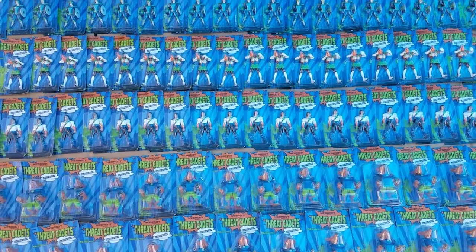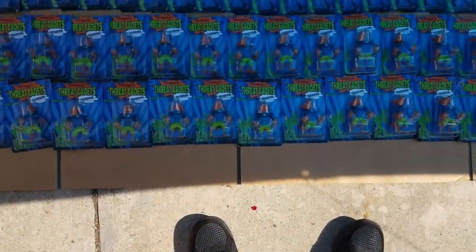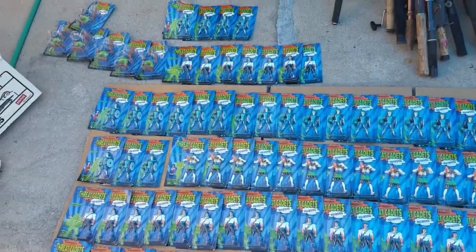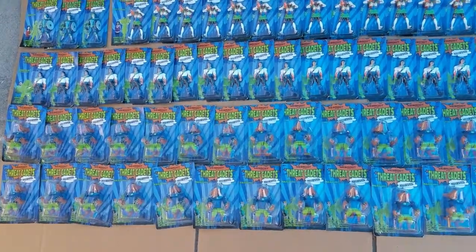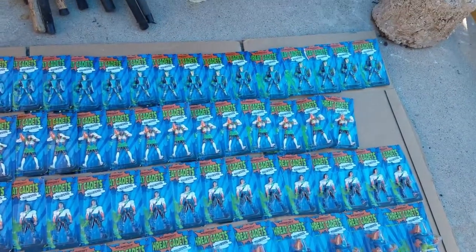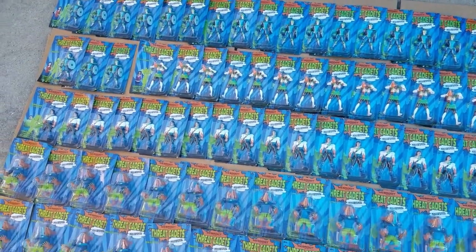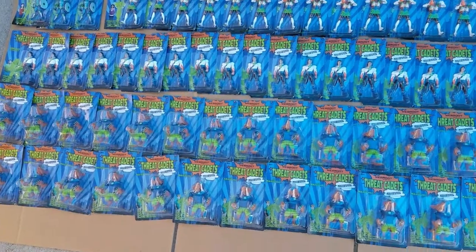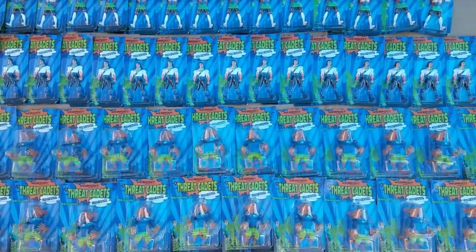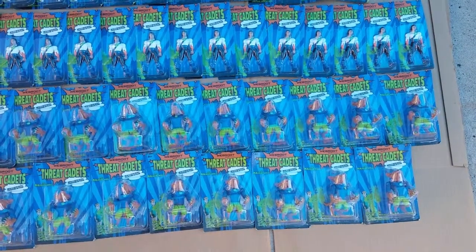Okay, so what you're looking at is not a screensaver. Here's my feet. So I went to my normal thrift store. I haven't been in there in a while, and I always go to the toy aisle first, looking for Nerf guns and stuff. And I found all these bags of these toys right here.